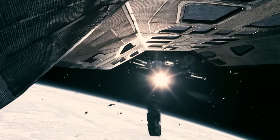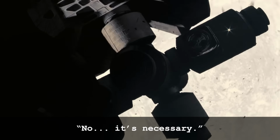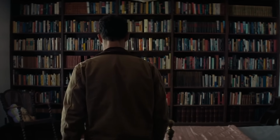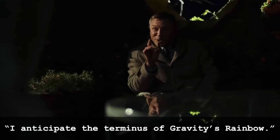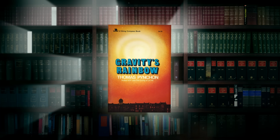So what follows is obviously the best sequence of the film, one of the best of any film, the docking. "It's not possible." "No, it's necessary." Yeah, Cooper's survival instinct takes over, and it recalls another book that Nolan stuck onto Murph's bookshelf, Gravity's Rainbow by Thomas Pynchon, a book that was referenced in Rian Johnson's Knives Out. It thematically explores what you do in those last moments before everything ends.